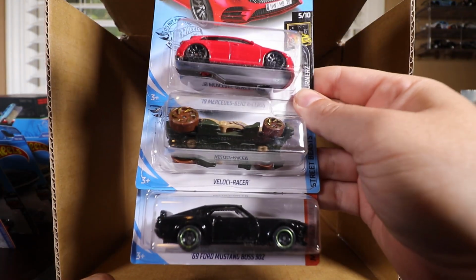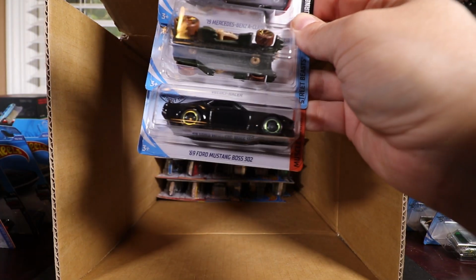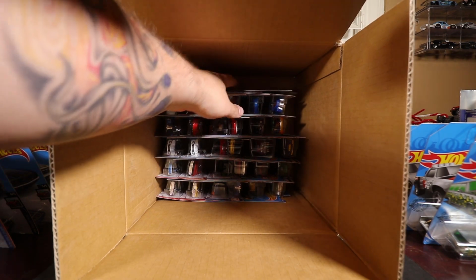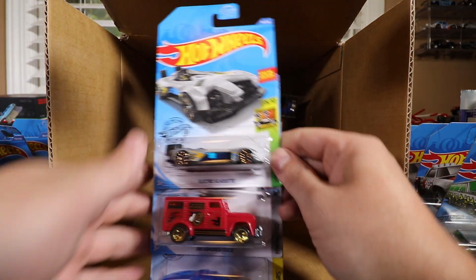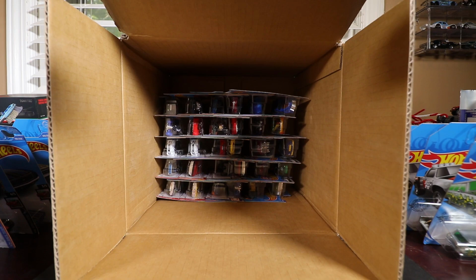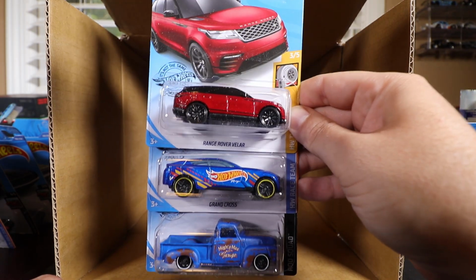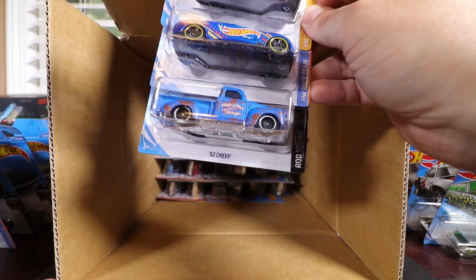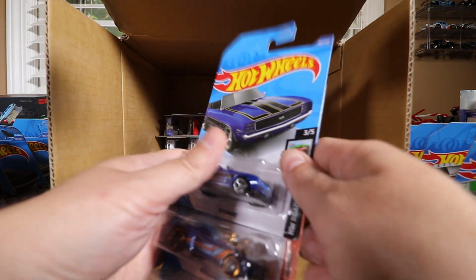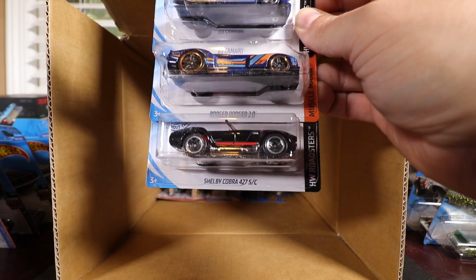Here we have the 19 Mercedes-Benz A-Class, the Velociracer, and the 69 Ford Mustang Boss 302. Here's another Electro Silhouette, the HW Armored Truck, and the La Fasta. Here is the Range Rover Velar, the Grand Cross, and the 52 Chevy. The 69 Camaro, the Roger Dodger 2.0, and the Shelby Cobra 427 SC.